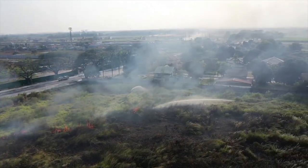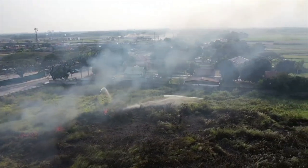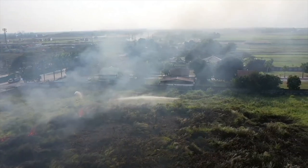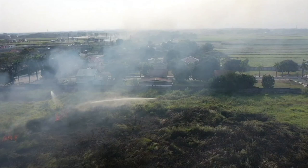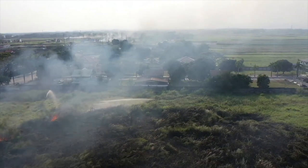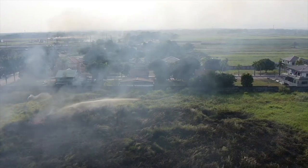Front gate for the subdivision right there. Fire department brought in hoses over the fence and from around the side, trying to knock it down, make sure it doesn't come across the fence on us. Because some of that grass on the other side of the fence is probably a good 6 to 7 feet tall.